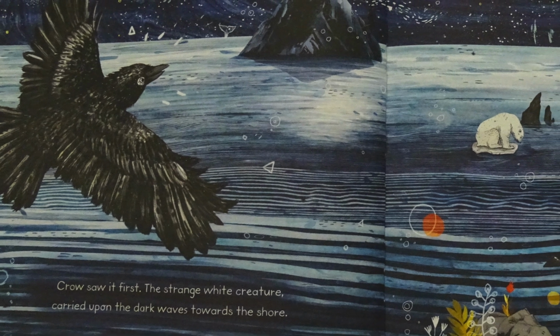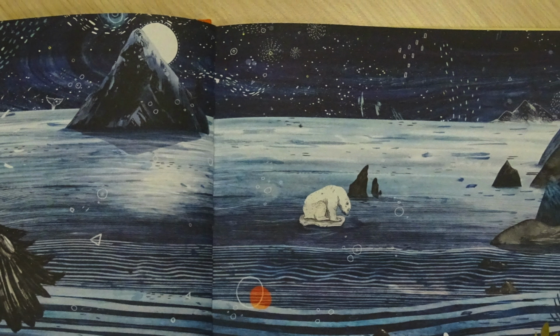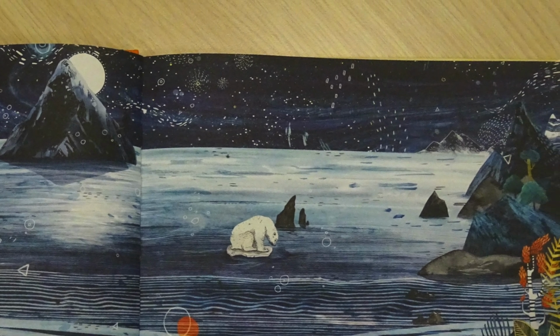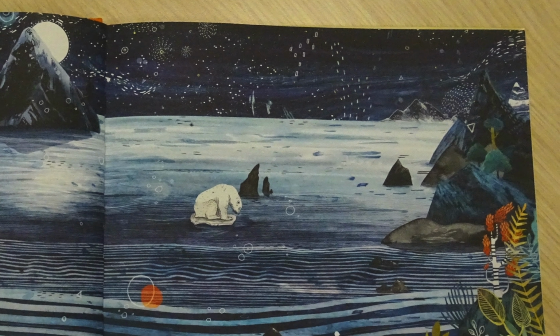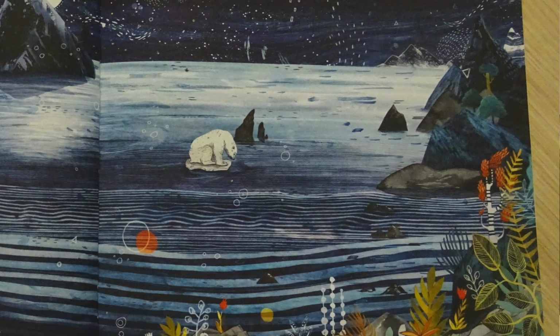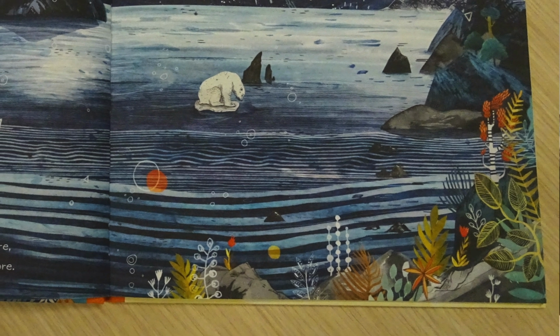The realism of both the crow, which takes up a huge amount of space on the spread, and Leaf's depiction, contrasting with this almost exotic tropical plant life, which again feels unfamiliar and strange to us if we're thinking about where we imagine polar bears might exist, what sort of contrast she's creating here.